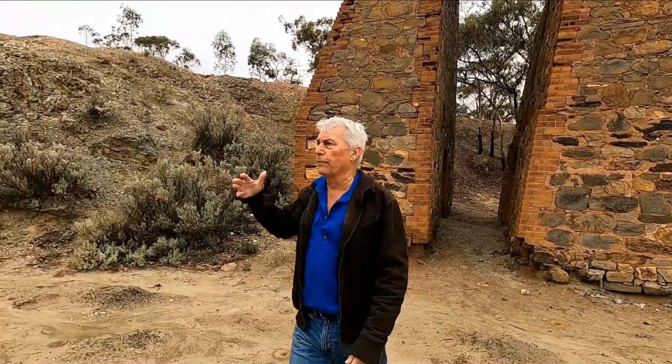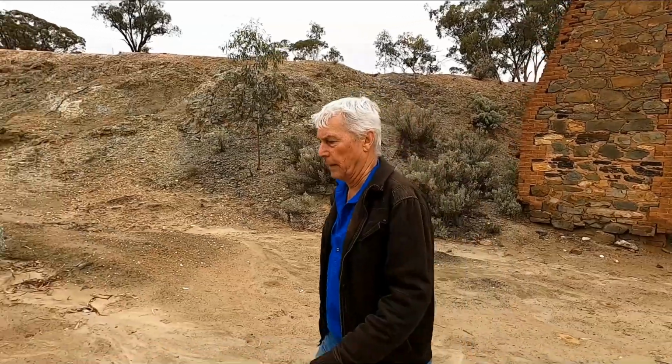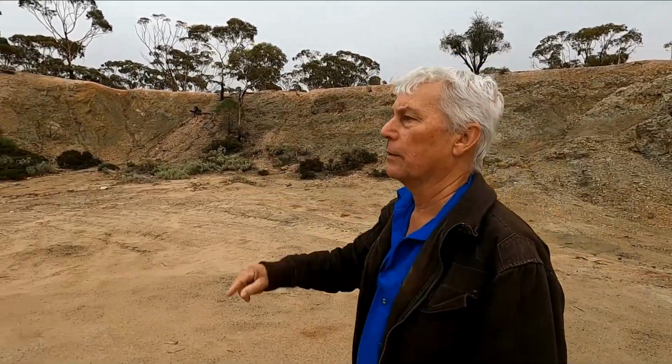Over here we have lots of stone walls. Maybe that was the actual battery. I'm not really sure, but it's interesting.